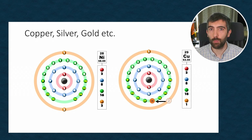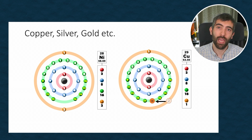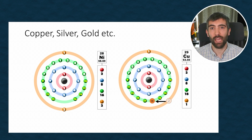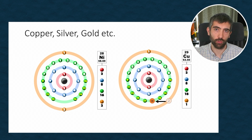Electron shells love to be full. So if there's only one gap left, there's a really strong pull to try and fill that final gap and have a completed third level. And so it does that. It pulls one of the outer electrons from the 4s orbital into the 3d level. And now we have full first, full second, and full third level, and then one lone outer electron in the 4s orbital. So there's only one electron in that fourth level.